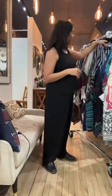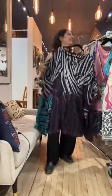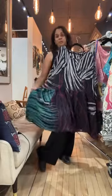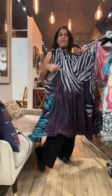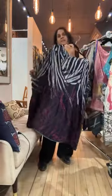Okay, here's another baby doll dress. I'm still in the sale section because I wanted to make sure you saw all the Wabi Sabi pieces, and then I will fly through the other section, which is the regular price. So how cute is this? We have teal, we have white, we have black, we have magenta. And there it is there.